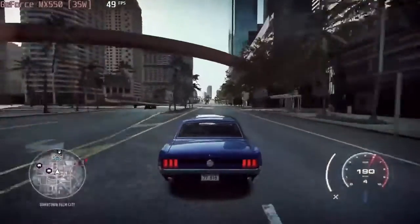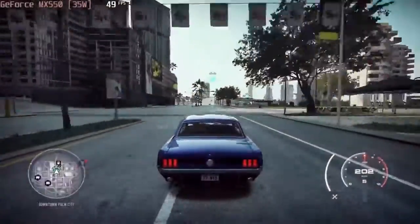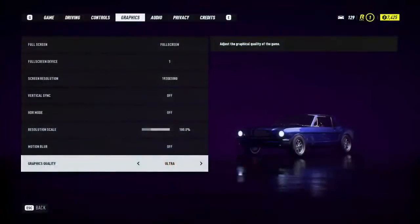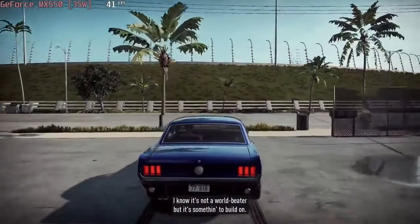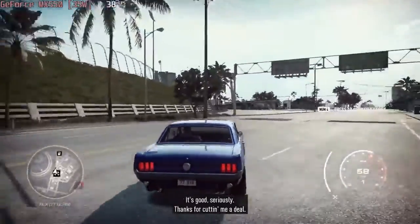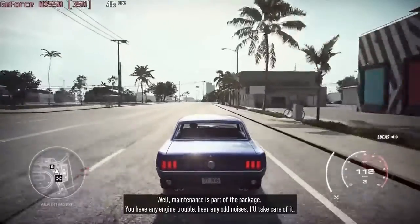In fact, it could be a decent gaming companion at 1080p, as you can see from our Need for Speed Heat benchmark, where it maintains 40 frames per second at ultra settings. If you need extra GPU power, you can also go for the RTX 2050, with 4 GB of GDDR6 memory.